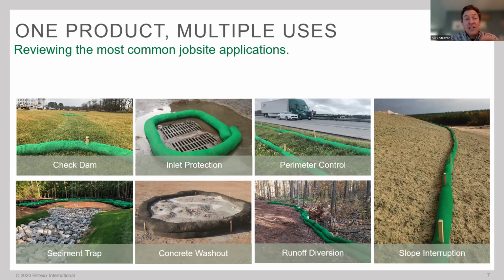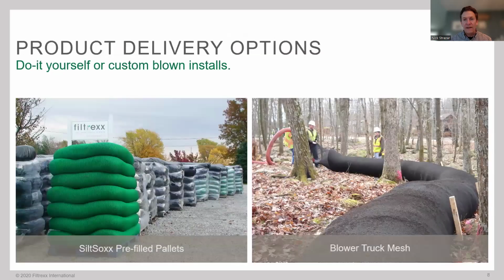So, zero trenching. This is a zero trench product due to the weight. It does need to be staked in every 10 feet. That's really the critical part, is obviously the installation, making sure this has got good ground contact so you don't have any undermining or anything like that. So those are just some of the initial applications, benefits. This is my quick history lesson.